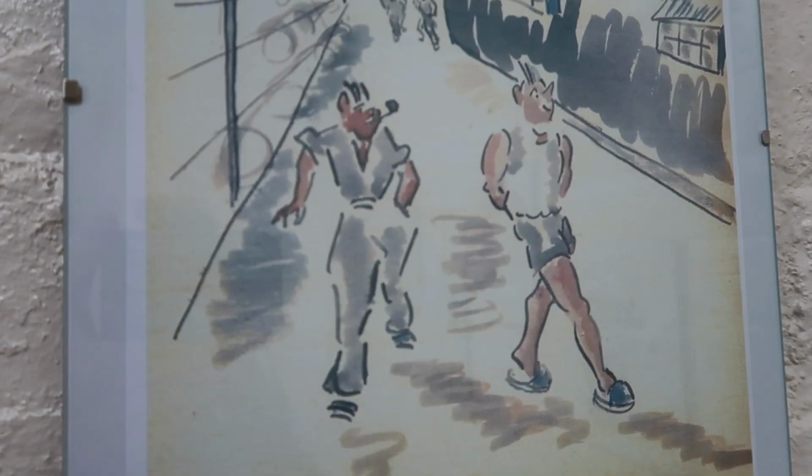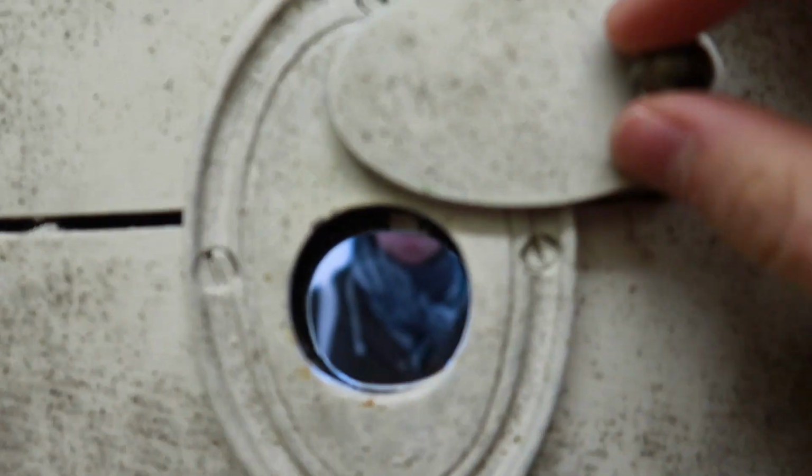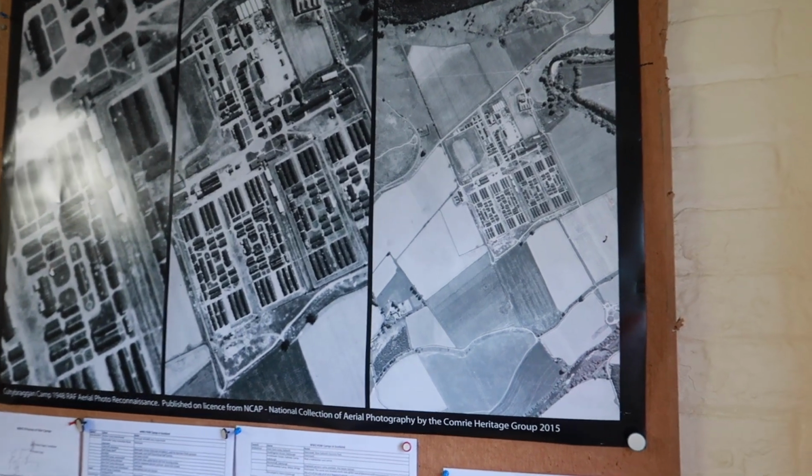Here's Popeye. Let's have a wee look and see who we've got in prison today. Hello Natalie. Hello. Can I come out? No, you've got to stay in there with 90 other people. Bye. Bye.